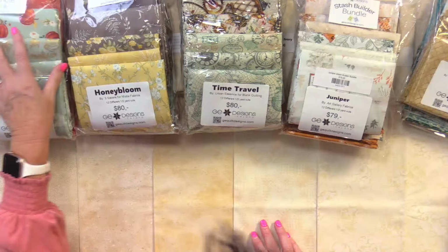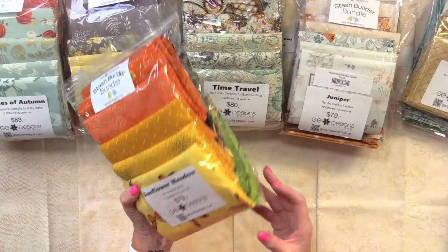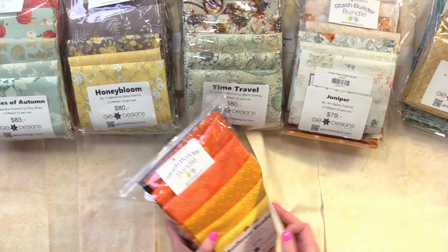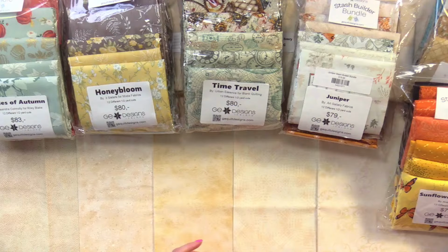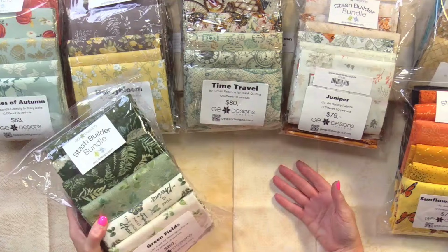We have Sunflower Meadow, a little bit brighter, but again, those really nice warm hues. I think sand would be great with this. So something so bright, if you were to put a white background with it, it might be just a little too sharp, but this would just make it so nice and warm and harmonious to use something a little bit more sandy. We have Green Fields. Green Fields has a little bit lighter tones, but there are darker hues in the leaves. So I think adding a little bit of warmth to this one would always be a good idea.